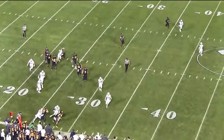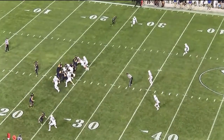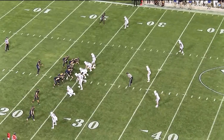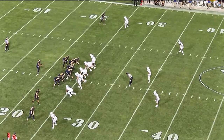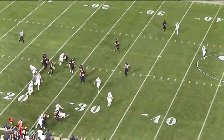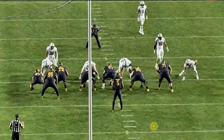Cal gets the quick out, just a quick little bubble screen to the outside. In this case, just set up well, that corner in position. He is going to engage because he's trying to force that inside release, so it makes it an easy block for this wide receiver. Quick little bubble to the outside, get the ball off, and gain a couple yards on the play. Good job. Nice block on the outside there. And good play for Cal.